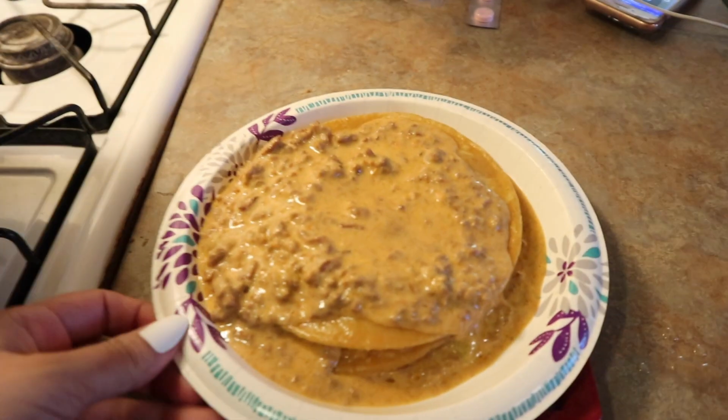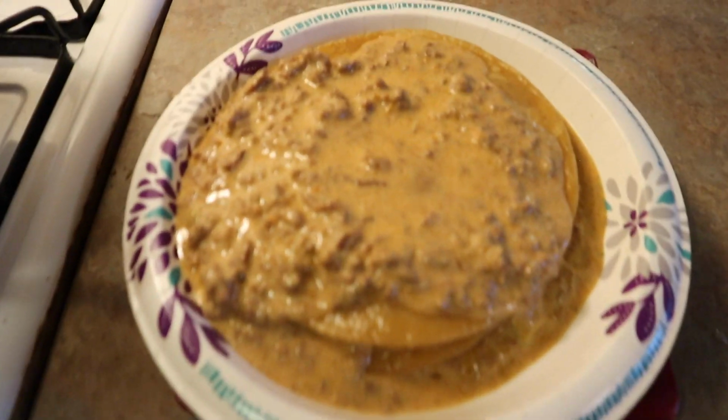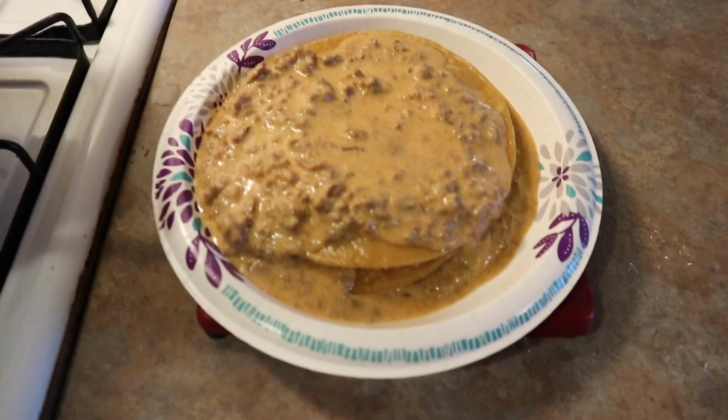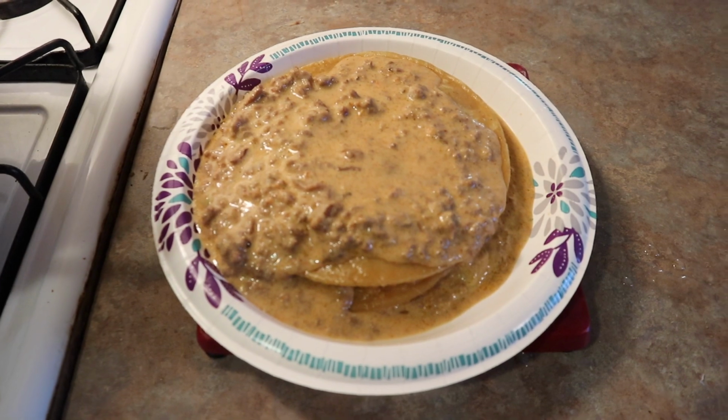We were able to get so much done on this day, so it was really nice to come to my mother-in-law's and have a nice meal, and this is what we had for dinner on this day.